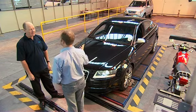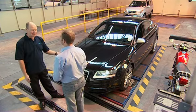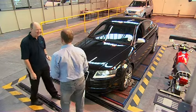So I guess we start as usual in the driving seat? Or in the case of a motorbike, sat astride the machine. But let's take a seat and we'll go through it. OK.